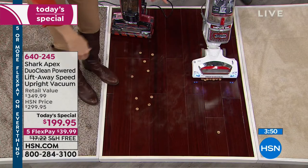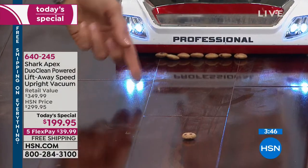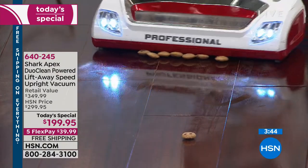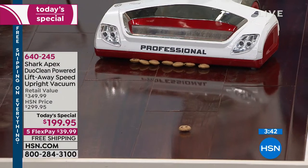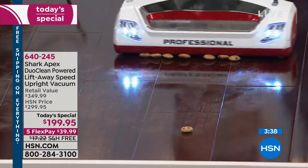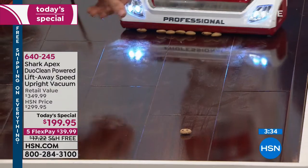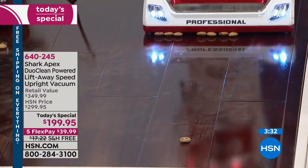But here's what concerns me even more. Look at this. You just went over that with the suction of that vacuum. Now we know this is a powerful vacuum. Can you hear back on for one second? Just look, I'm gonna move the light around. All of that dust is still there. See all that dust? It's still there.